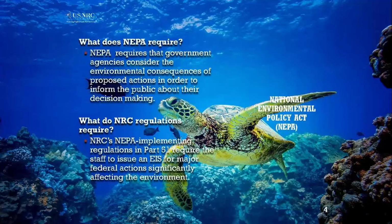NRC NEPA implementation regulations require an environmental impact statement for major federal actions significantly affecting the environment, such as a combined license for a power reactor facility or an early site permit which banks the site for approximately 20 years, just to give you a few examples. An EIS is a detailed statement on the environmental impact of the proposed action and alternatives to the proposed action, and public disclosure of the environmental impacts of the major federal action significantly affecting the environment.